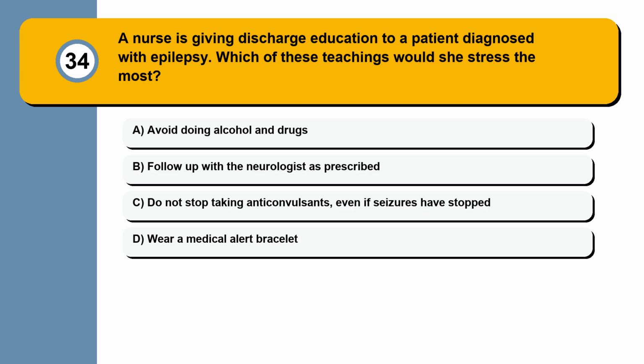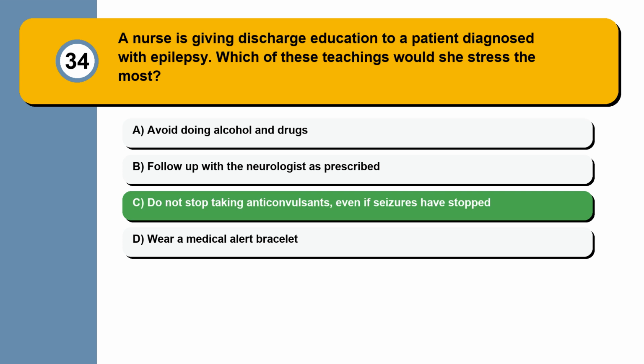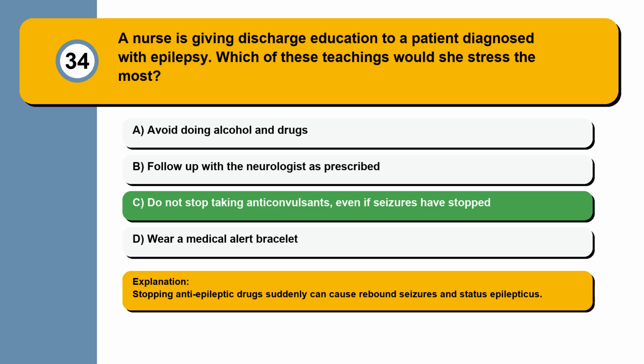Question 34. A nurse is giving discharge education to a patient diagnosed with epilepsy. Which of these teachings would she stress the most? Avoid alcohol and drugs. Follow up with the neurologist as prescribed. Do not stop taking anticonvulsants, even if seizures have stopped. Wear a medical alert bracelet. Stopping anti-epileptic drugs suddenly can cause rebound seizures and status epilepticus.